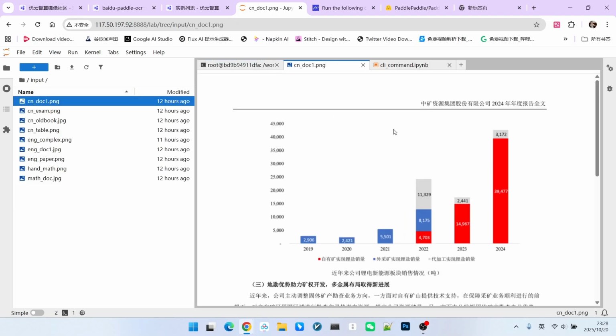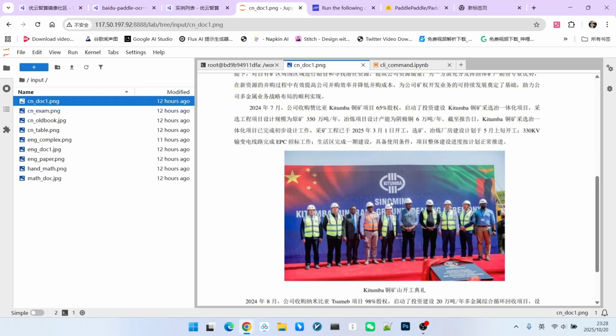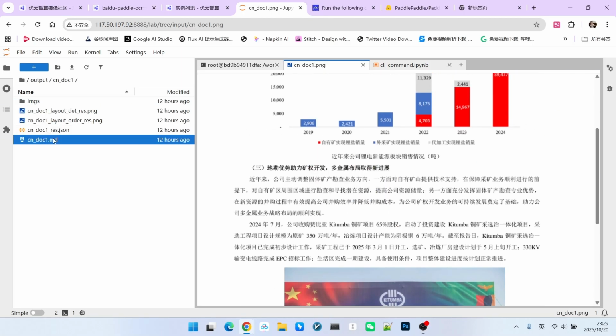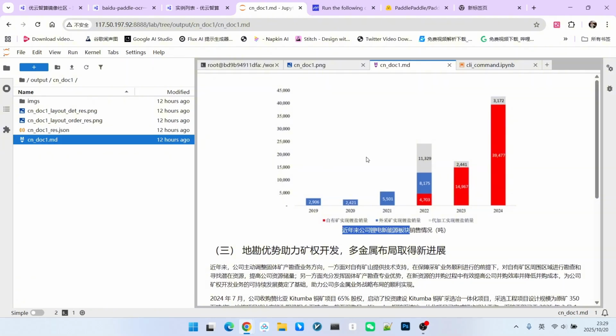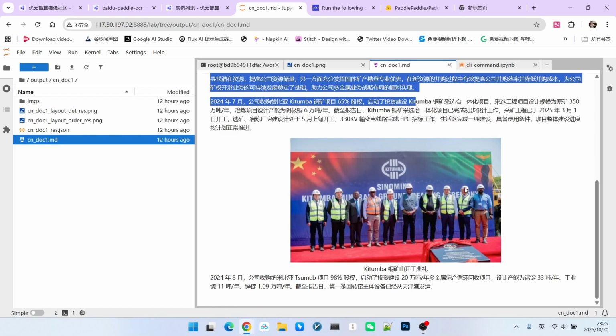First, let's look at a Chinese document. Take a look. This is a report. It contains bar charts, images, and our traditional text. Let's directly view the Markdown output. Look, the chart was correctly recognized and placed where it should be. Then there is our text and the news image below. This is fine. And the recognition is relatively simple.